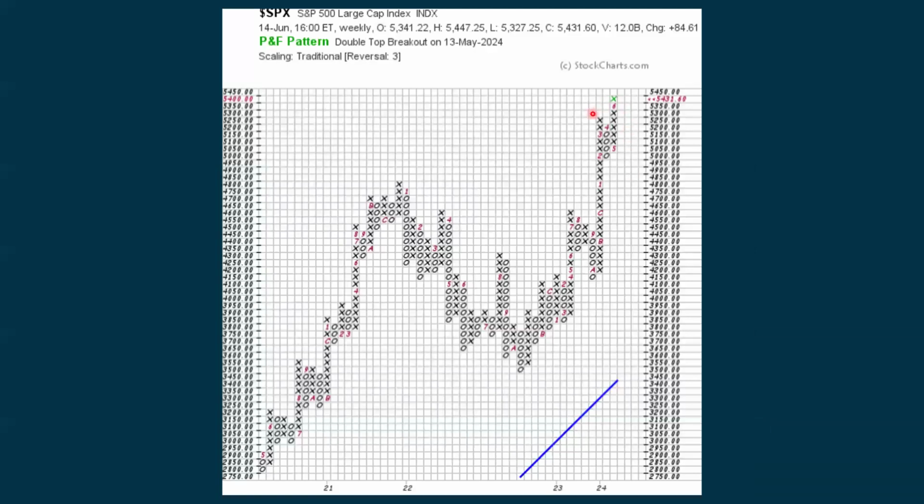Then the ease of movement is above 0 and going up based on 14 weeks. We did get a new X drawn in here with the point and figure chart. We went up just enough to have that generated. We're still working off of a double top breakout that was generated back on May 13th.